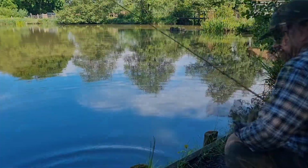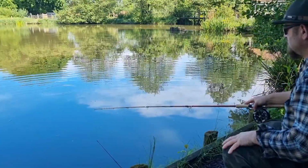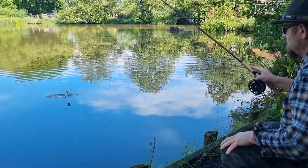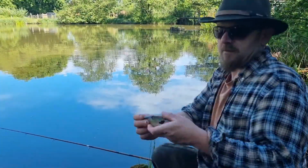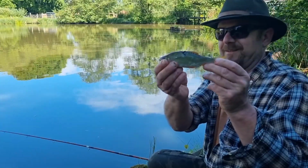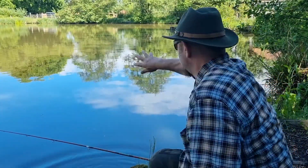It also has quite a reputation for being very good for winter roach. My PB has come from here, although it's not this particular roach. But that roach drew me level. It was now 2-2 in the fish stakes.